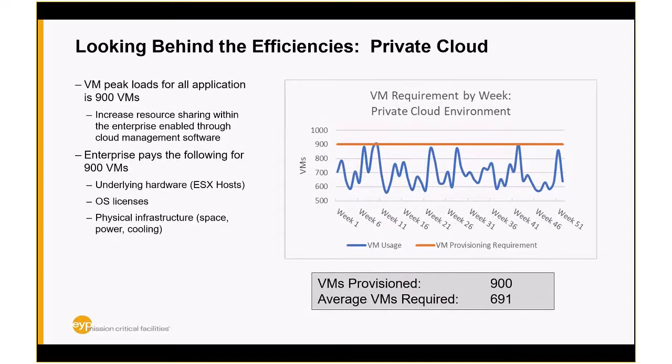Anyway, jumping back to the private cloud, what we can do here through that improved sharing and decommissioning when we're not using it is drive down that requirement from the 1,000 units to 900 units. So in this case, we only have to pay for 900 VM licenses and the underlying hardware and physical infrastructure, space and power for 900 instead of the 1,000. Still a fair amount of wasted IT resources, the space again under the orange line, but it's far less.